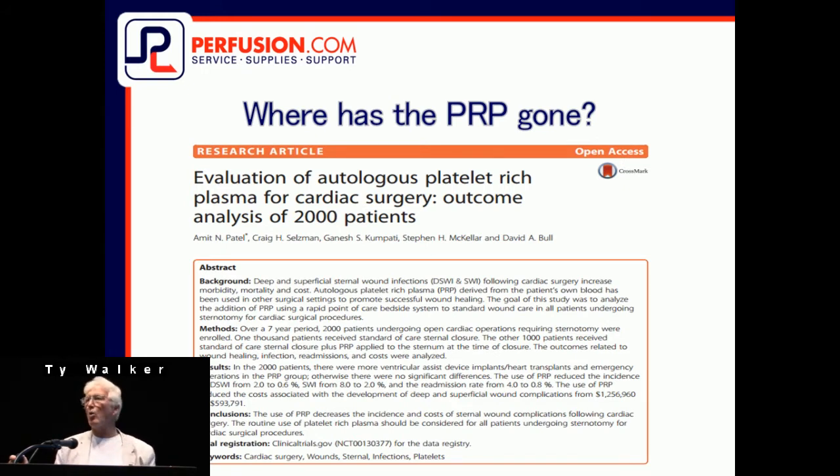How many people were using PRP in their cardiac surgical arena 5 years ago? How many people are using it today? Still quite a few, but it's really dropped off, and I can't understand why, because when you look at this paper that just recently came out, you can see that by the use of the PRP, they dropped their deep sternal wound infection from 2.0 to 0.6.